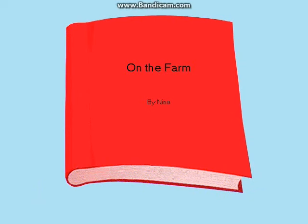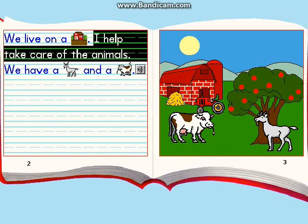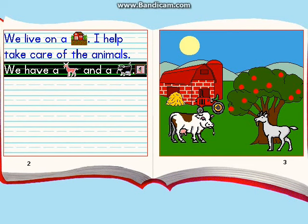On the farm, by Nina. We live on a farm. I help take care of the animals. We have a goat and a cow.